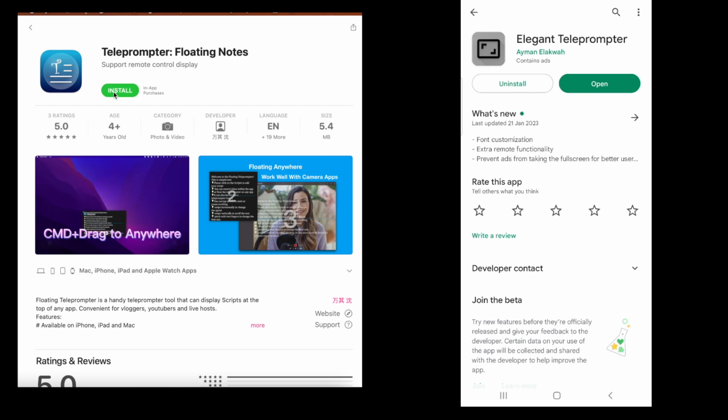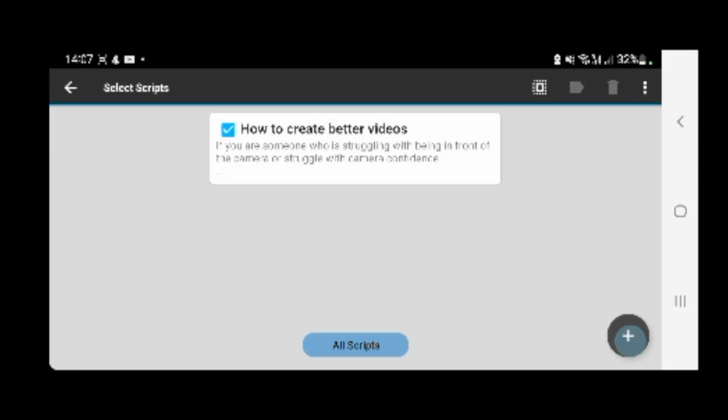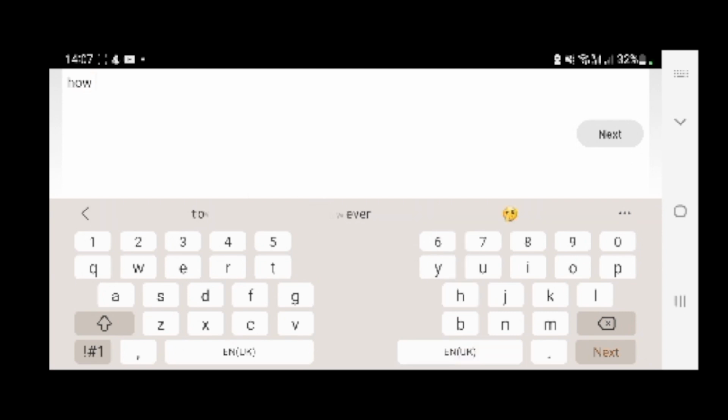If you're using an Android, definitely download this. However, if you're using an iPhone, iOS device, download the Teleprompter floating notes. There are tons of apps that have similar features, right? This is what it looks like. What I like to do is to start off by creating a new script, right? I'm going to title this with the title of the content I want to film. And for this content, I'm going to name it something like how to create better videos for YouTube, right?